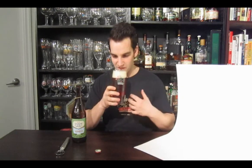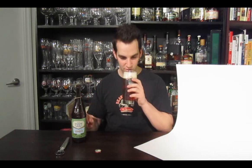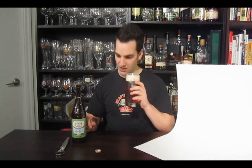If you smell it, it's pretty blatantly an Imperial IPA. There's a lot of hop, a lot of fresh juiciness coming out of here. I'm getting pine and earth more than zest. There is kind of a tropical fruit sensation in here, which is leaning into the kind of grapefruit and sweet pineapple kind of range. I get a lot of pine though.